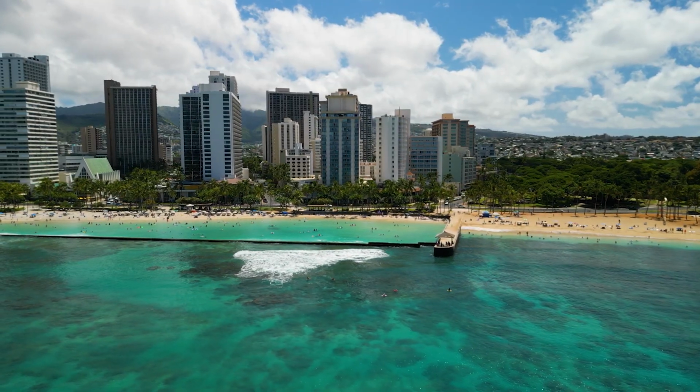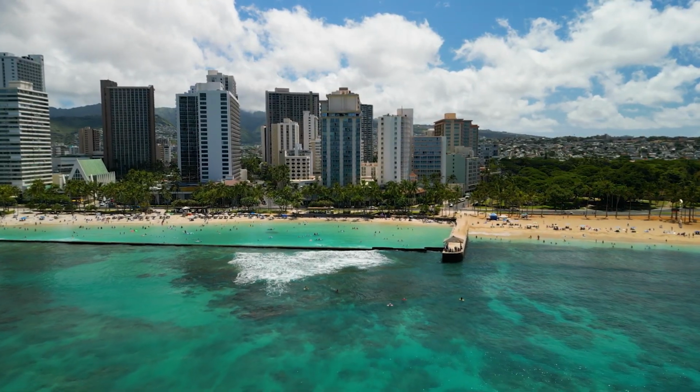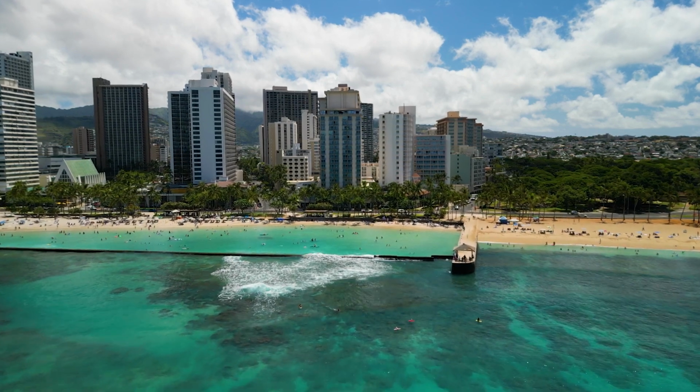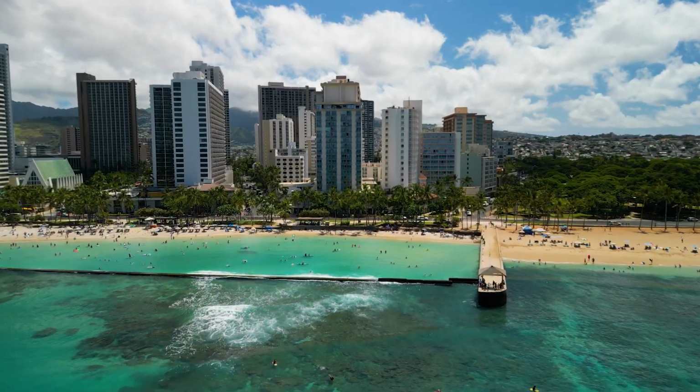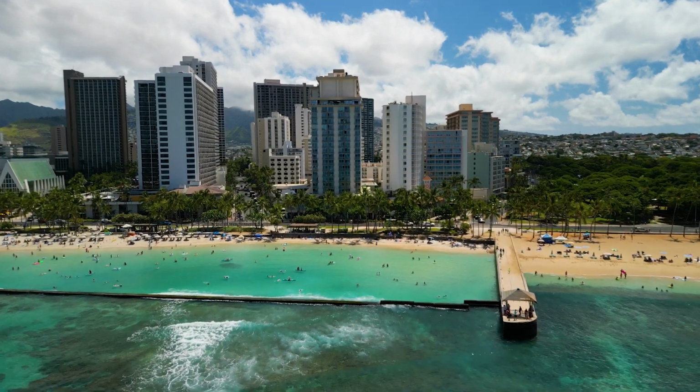You have taxis, you have Biki bikes, which are rentable bikes. You can just rent the bike and go from place to place. You have your trolleys over here, which will move you from place to place as well. And also your bus system over here is great. They have buses running all the time over here.